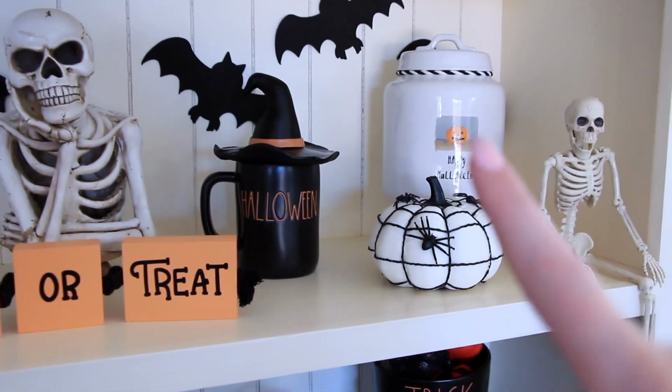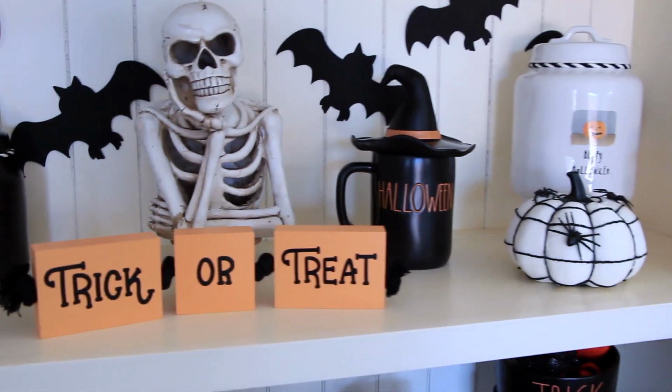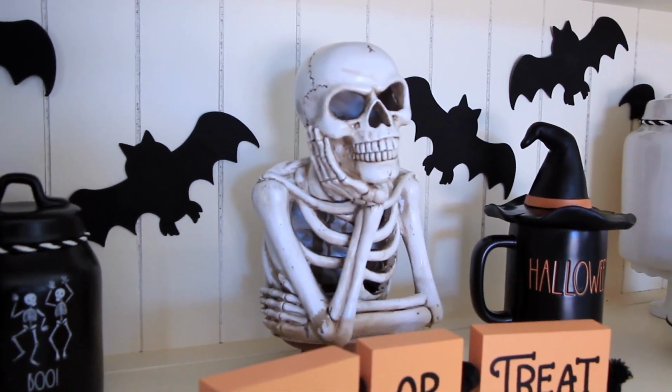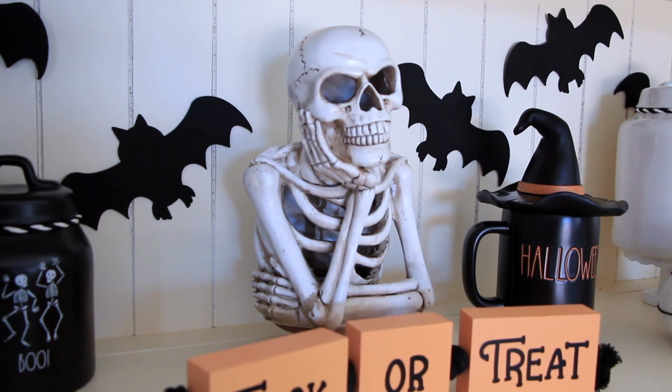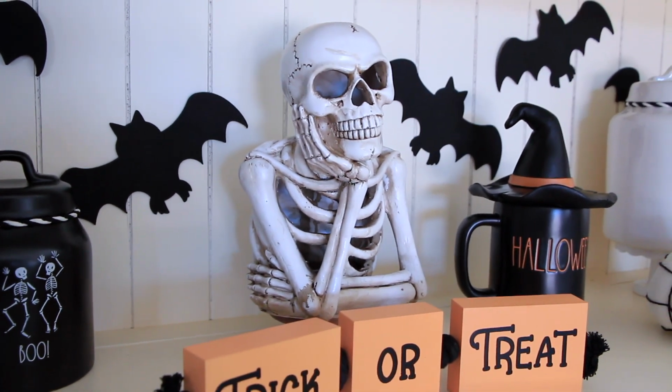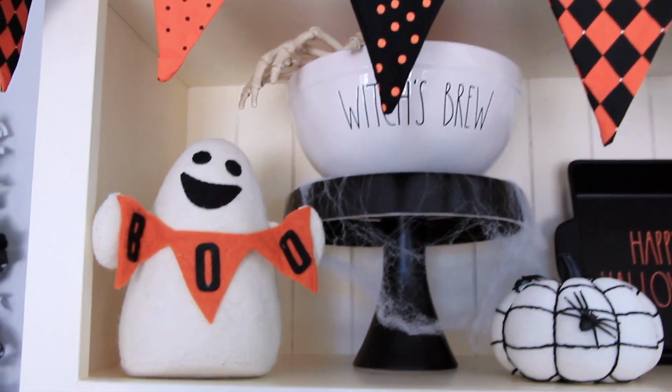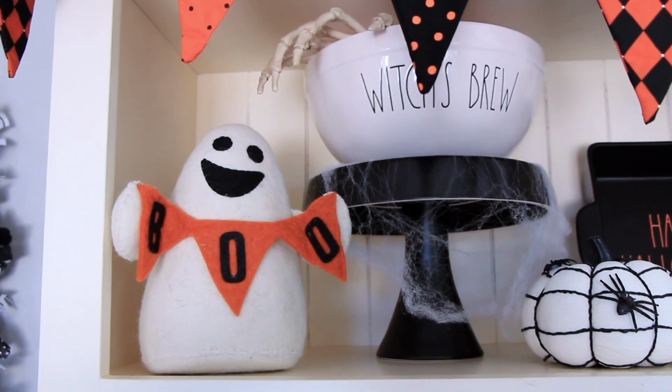I have another Rae Dunn canister that says Happy Halloween that I got for my birthday as well. And then this guy, I don't know, we need to give him a name. But he is from Kirkland Home. There's one very similar to him at Michael's as well. And then the last row here, the little ghost is from Home Goods.